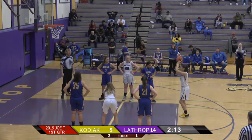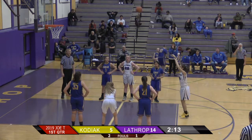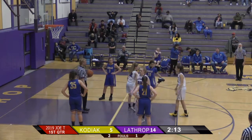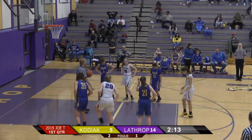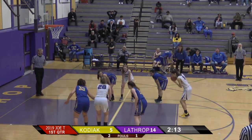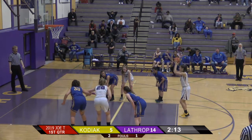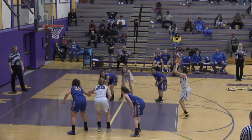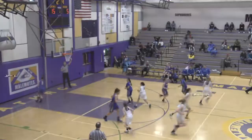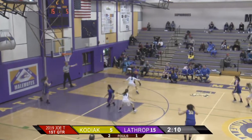Lining up to take her shot. Johnson for her first one. And Johnson's first shot is a little short. Teammates giving her the encouragement. She can hopefully make the next one, extend their lead to 10. It's kind of an interesting form, the ball being pretty far above her head before she shoots, but it works. She makes that free throw, and the Lathrop Malamutes are up by 10.